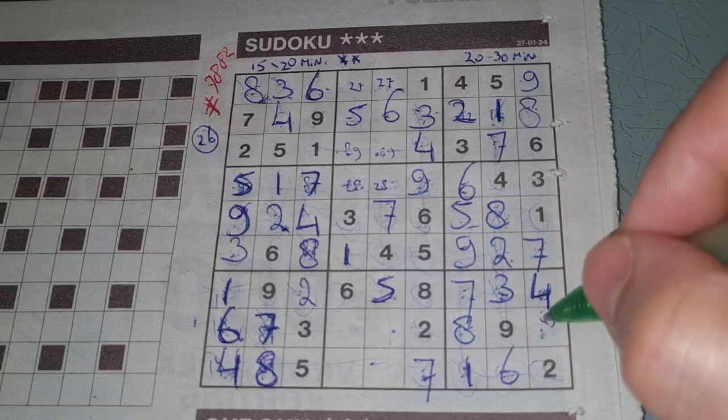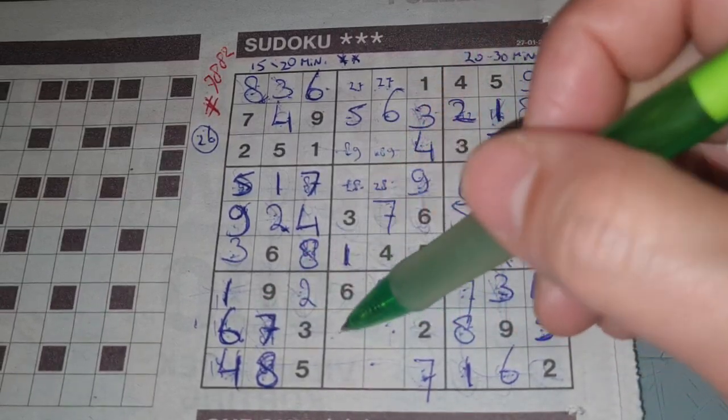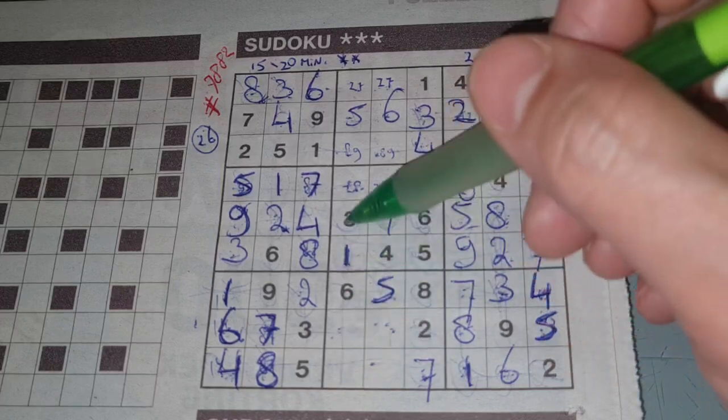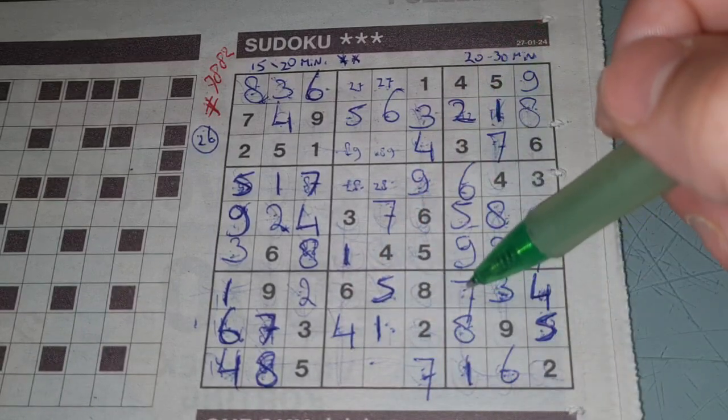One box left in this big square for the number 5. Two missing numbers in this row: the 1 is missing, the 2, the 3, and the 4 is missing. 1 and 4. We have a 1 in this column, no 1 there. 1 should be here. 4 goes there.